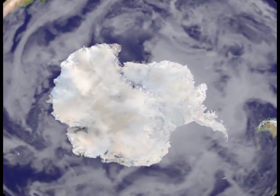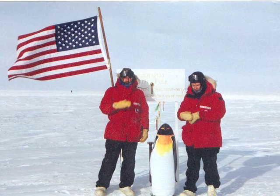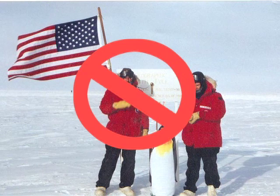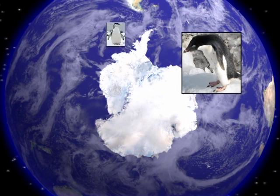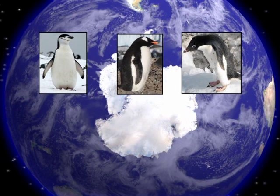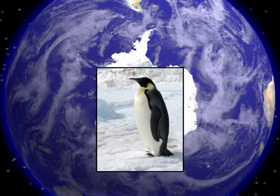So when we think of penguins, we think of cold, snow, and the South Pole. In fact, there are no penguins at the South Pole, and most penguins never venture to Antarctica. Of the four penguins that live in Antarctica, three of them, the Adelie, the Chinstrap, and the Gentoo, breed only during the Antarctic summer. Only the largest of the penguins, the emperor penguin, breeds during the extreme Antarctic winter and stays down on Antarctica through the winter.